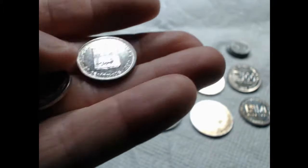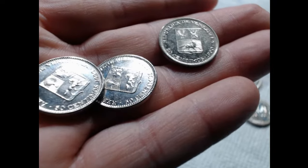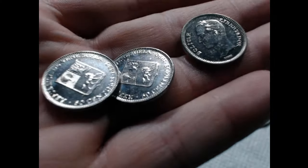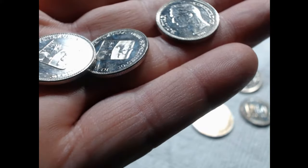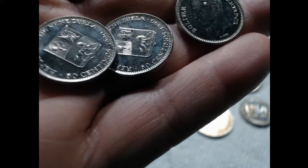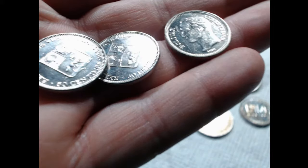So these next 3 coins are all the same, and they are all 50 centimos pieces. There was 300 million of these minted. It is a nickel-clad steel, and the rarity index on this denomination, this style, is a 9.